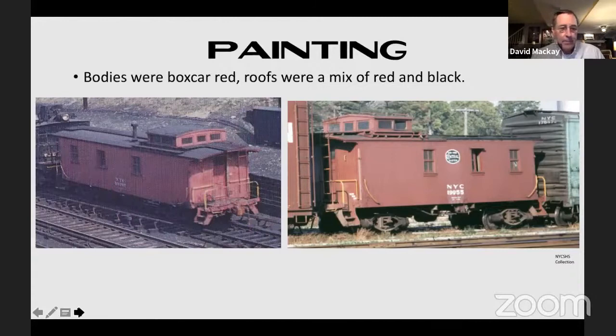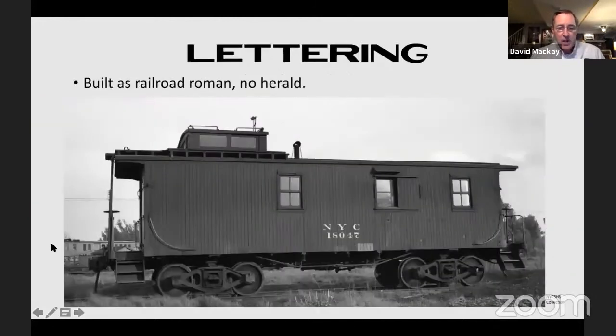Okay. As I was mentioning in the beginning, they were built as railroad Roman in the lettering, no herald. Now, to me, this is not an appealing lettering style. This is as basic as you can get. However, this is the way they were from their inception into the '50s when the Gothic lettering and the football was applied. Notice this car has an awning or overhang over the center window as well.